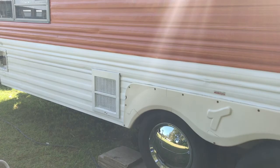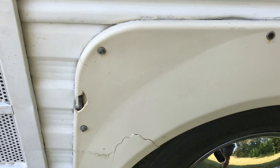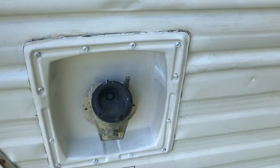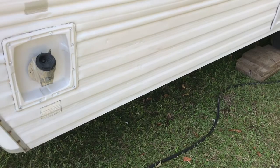And then we got some issues, like this fender skirt is cracked and we have to figure out how to epoxy it, because I don't want to replace it because it does have the T in it. I'm sure I won't be able to find one of those. And this is that fancy water fill that they have, and we haven't tested out the 12 volt system on this thing yet. So hopefully my water pump works. I know that everything had pink antifreeze in it, so I'm thrilled to death with that.